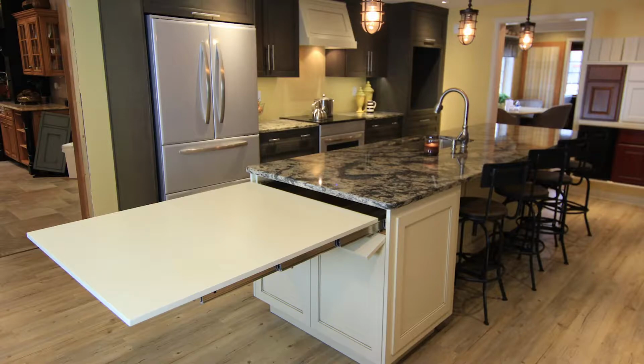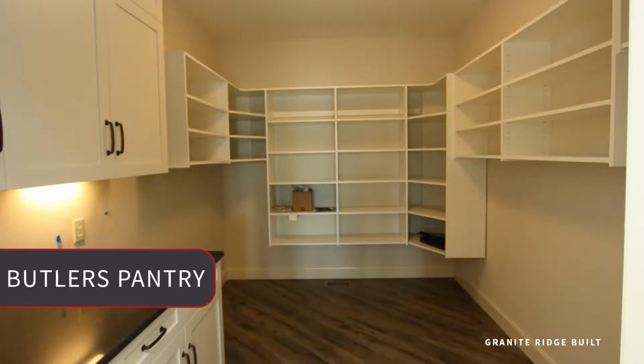But there is a concern. When we have so many people gathered in the spot, a lot of times you don't like to have your dishes out and all of your cooking supplies, so we do have a solution. Yes, we do.